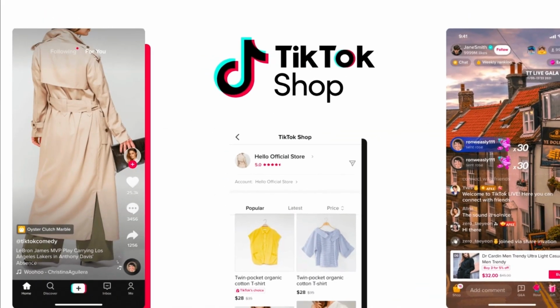So to do this on a computer, on your TikTok Shop dashboard, you go to the Orders tab, then you go to Shipping Options right below that, and then select Seller Shipping. Then after that, you also need to create your own shipping templates.